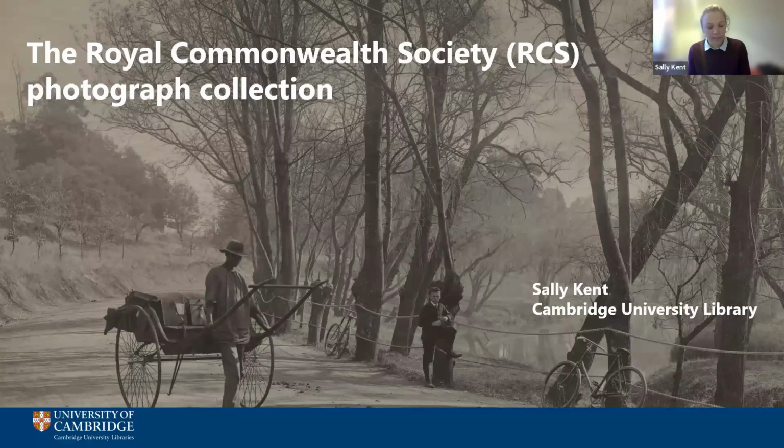The image on this first slide is of the park in Pietermaritzburg in Natal, so now KwaZulu-Natal province in South Africa. It was taken in 1899 by a colonial civil servant called Edward Melville. He was a government surveyor and evidently a keen amateur photographer. It's a platinum print, and although you probably can't see it on this picture, Melville's stamp is imprinted in relief on the bottom right-hand corner.